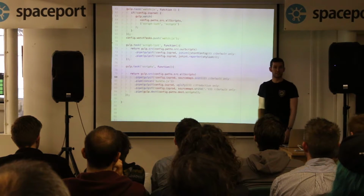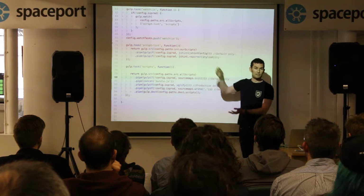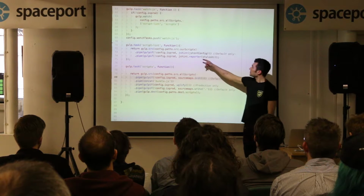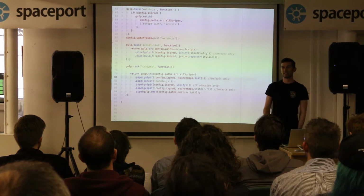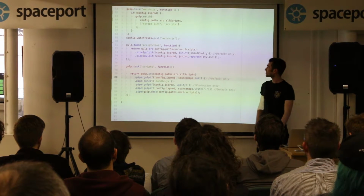Suddenly all the code's a lot easier to read, it's all more compact. You've got all scripts, a config setting, that's all the scripts you use on the site. Anywhere you need to do something with scripts, you pull it in, whether it's unit testing or linting, that's where all your scripts are. You've written it in a way that makes it easy to understand.